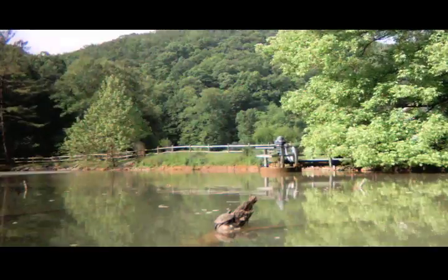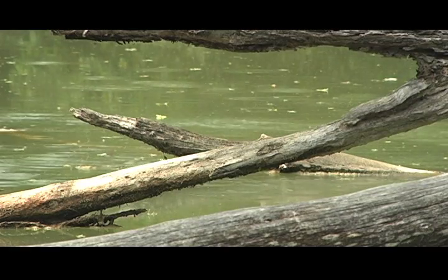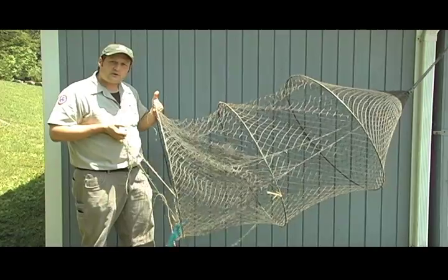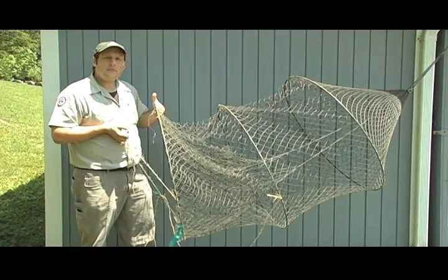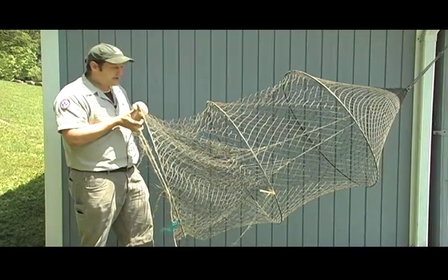And of course, if they get too warm, they can simply slide right back into the water and adjust their body temperature that way. Of course, while most of our turtles in our region are aquatic, not all of them are readily seen basking like the sliders we already showed you.